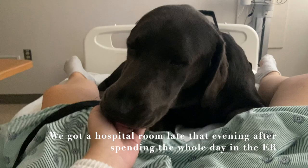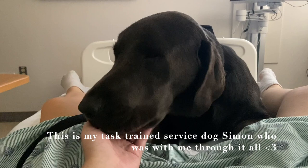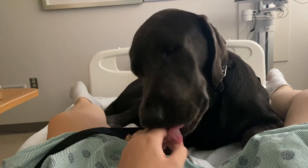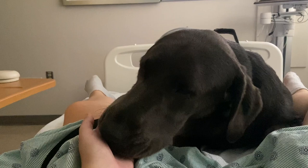Service dog love in the hospital. Oh, I love this little black spot. Thank you, Mr. Mean. Thank you. Getting in between the fingers too. So handsome, so handsome. Oh, you are so cute. Hospital with service dog, so much better. So much better.